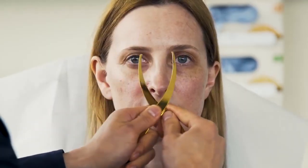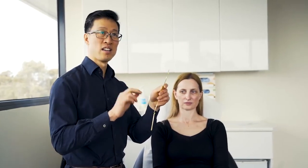We use a fixed point which doesn't change with aging, and that's the distance between the eyes. And that will always be the same no matter whether she's 80 or 20. With this ratio, we can actually measure other parts of the face and see it should fit into either 1 or 1.618 times the distance between the eyes, or what we call the intercanthal distance.